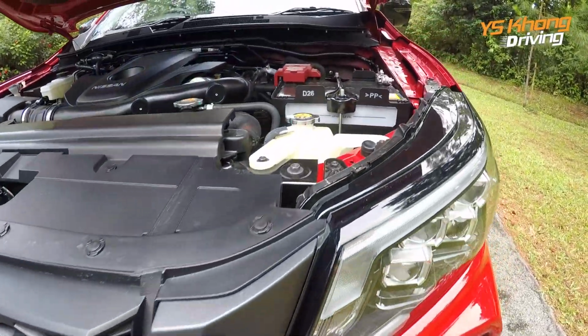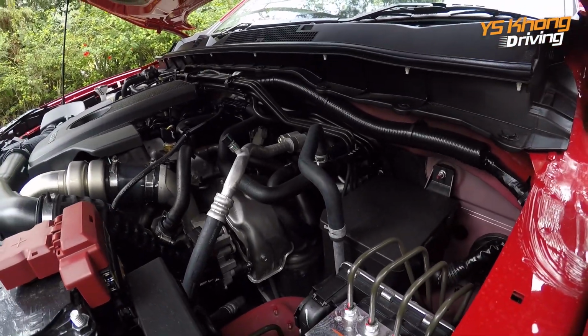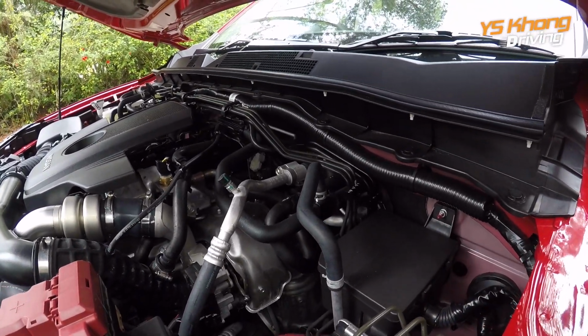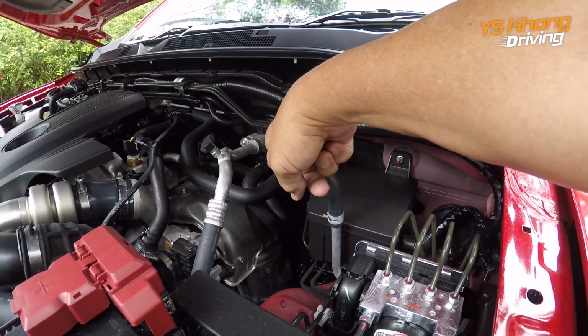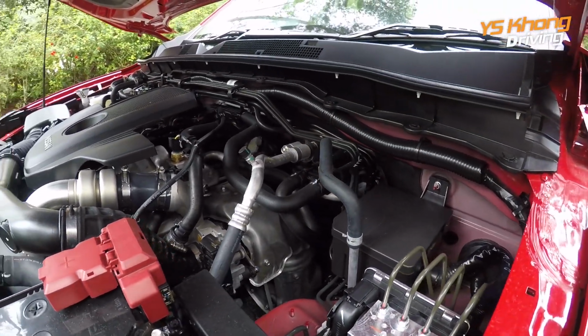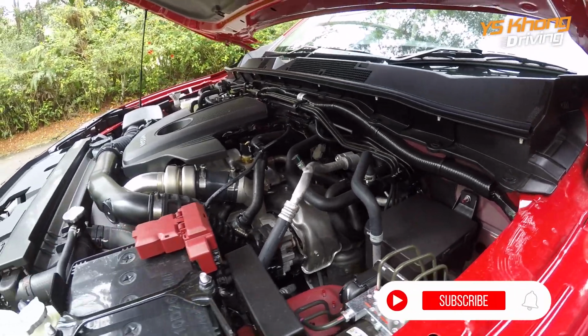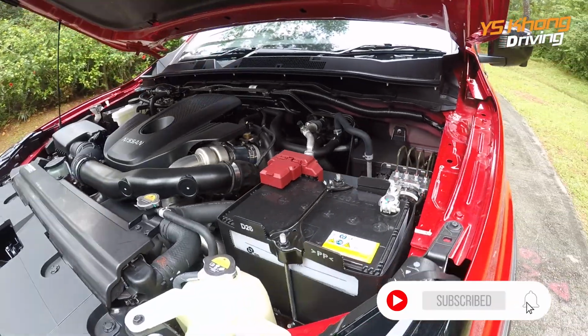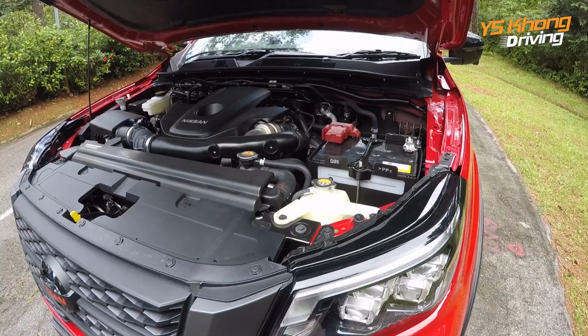And so this side is where the turbo is. And so drive is through the gearbox, a 7-speed automatic gearbox somewhere in the middle where you're sitting. And as said before, you get 190 PS with 450 Newton meters of torque.